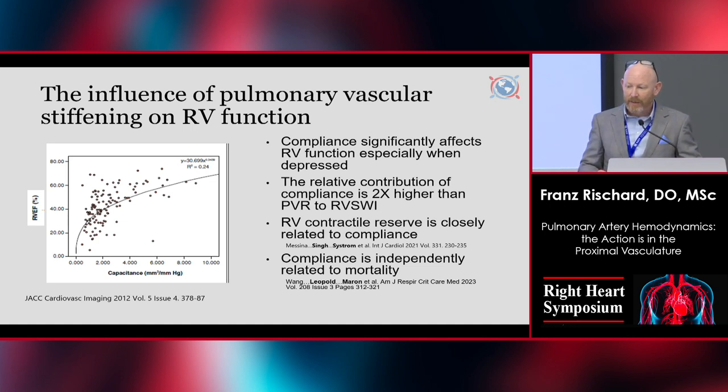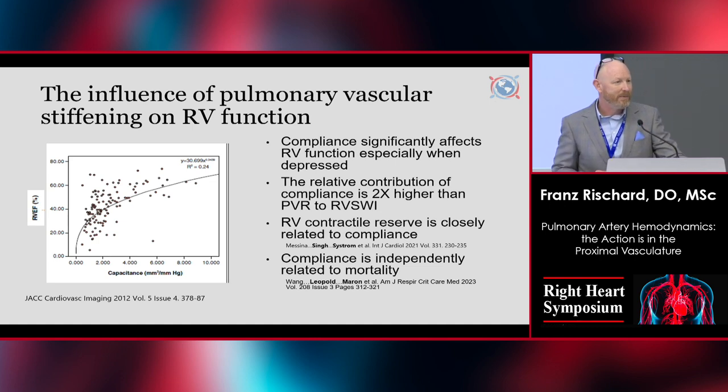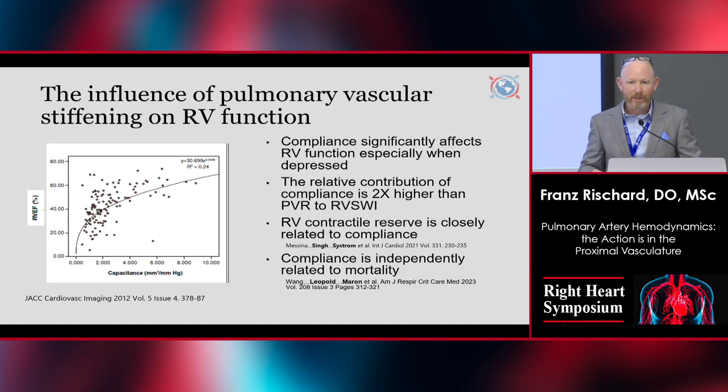We also know from work by Dr. Heerdt and Singh, as well as Systrom, that the contractile reserve is closely related to compliance as the patient exercises. And then we also can't get around all the data that has been published with regard to mortality and compliance. I've just put one sample study there, probably the largest to date, which Drs. Leopold and Marin were part of, showing that compliance is a key factor in mortality across different forms of pulmonary hypertension.